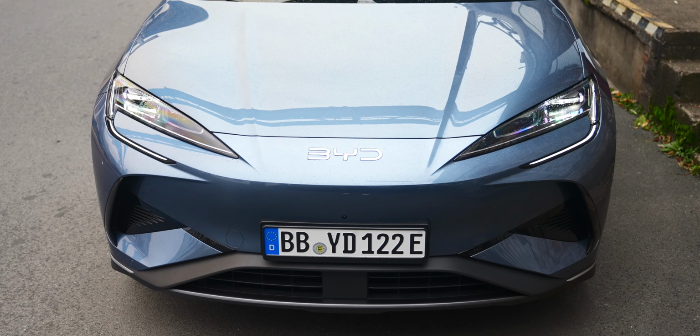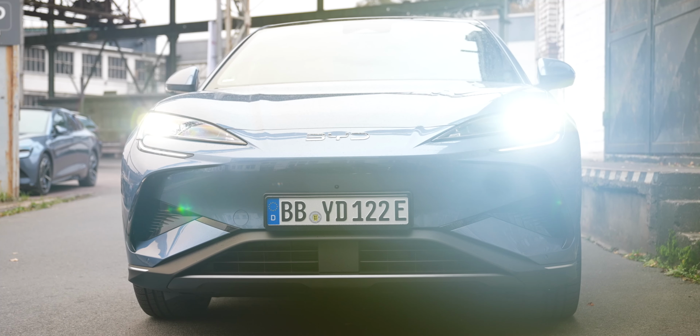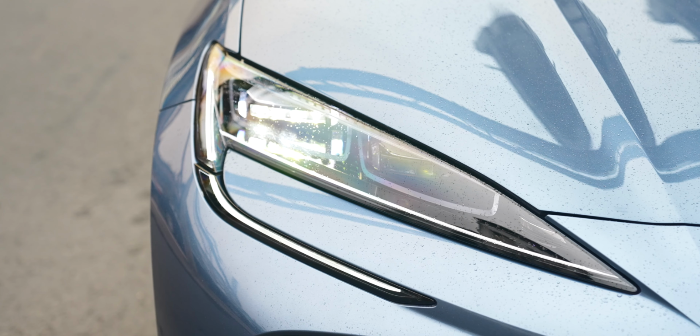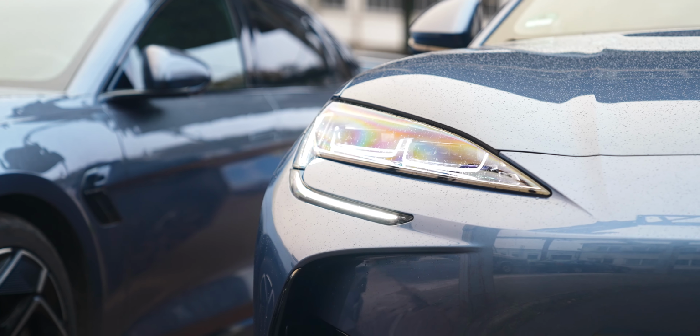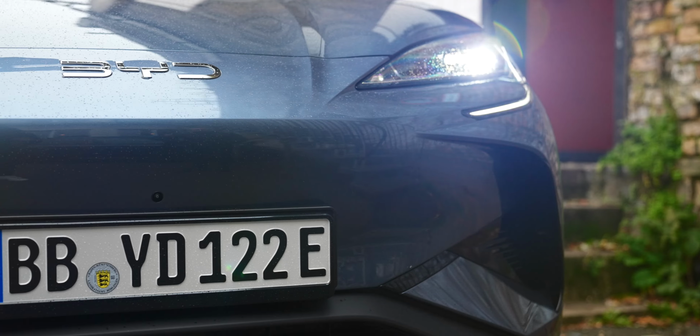At 4.83 meters in length, the car is among the somewhat larger SUVs and competes, in my opinion, with the new Audi Q6 e-tron, for example. At the front of the vehicle, there's a fresh new light signature with double U-shaped headlights that somewhat remind you of the current Renault models, as well as, naturally, those from BMW.